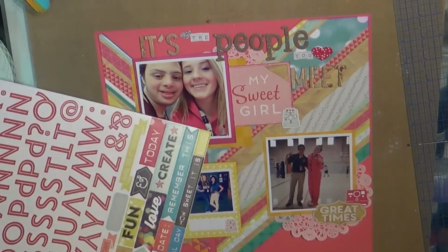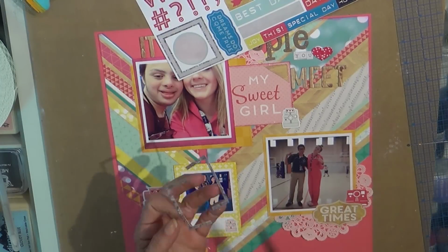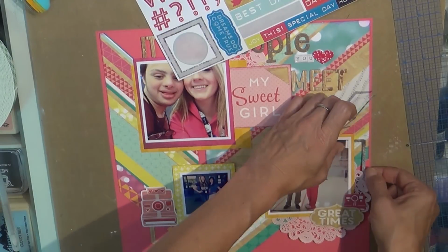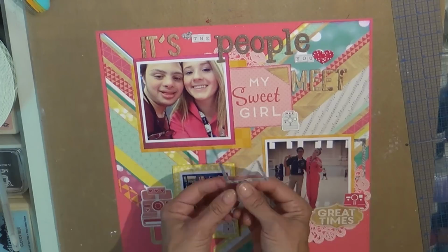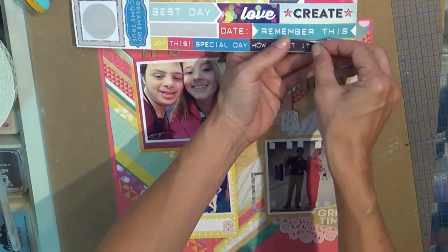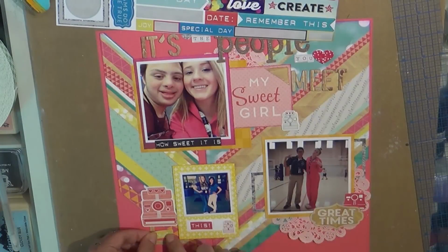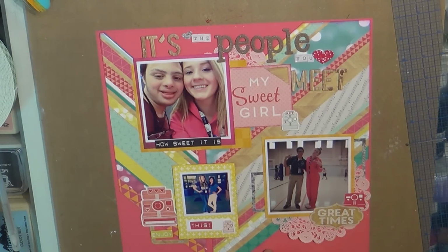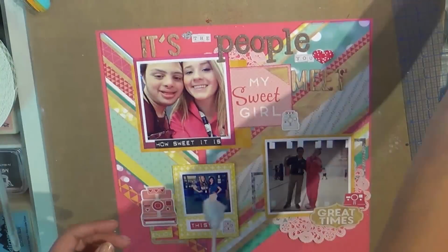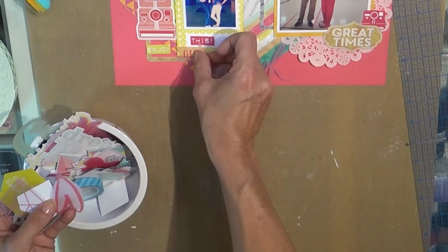But it's times like this that make me realize how very lucky I am to have her. And I think I'm going to do some journaling on the back of this, or tuck it away and put that in my VIP album, because she does teach me a lot of understanding and patience and things that I wouldn't necessarily be as good at as she is. Let's say that. So, yeah, I'm just adding embellishments from the kit.